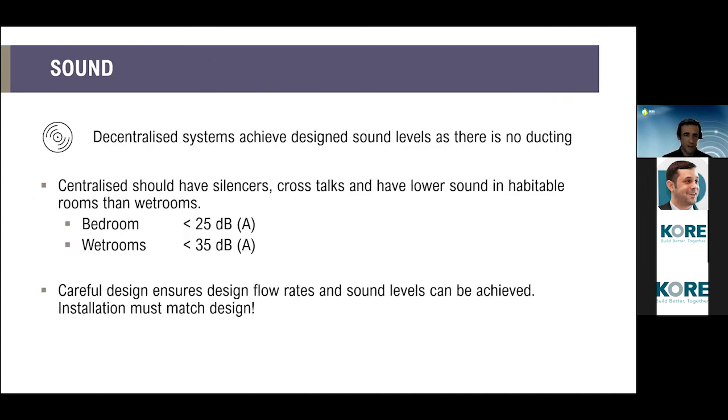On the subject of sound, kind of how we deal with that. Decentralized systems always achieve their designed sound levels because there is no ducting. So it's a really key factor. And I would say generally with decentralized systems, you'll always achieve what is stated on the data sheet. You don't have the variability of the ducting.